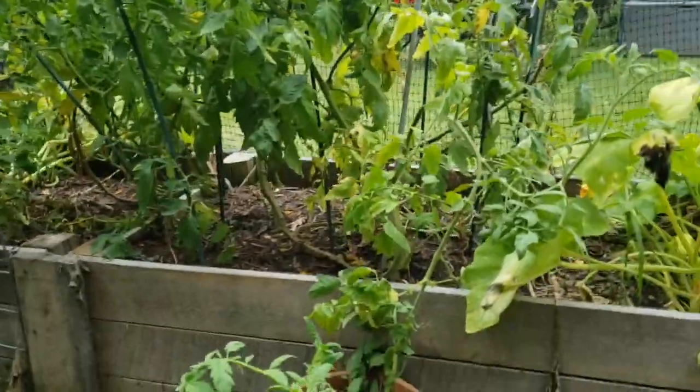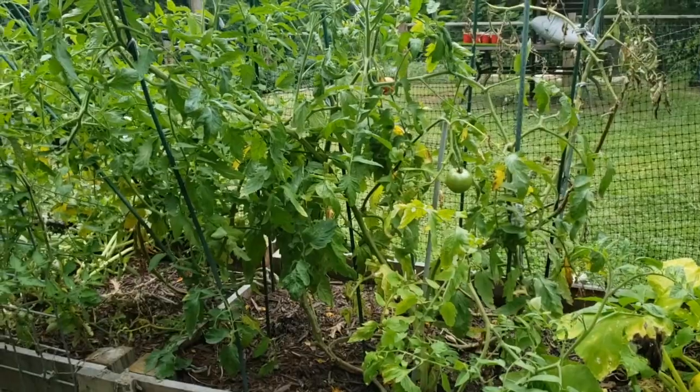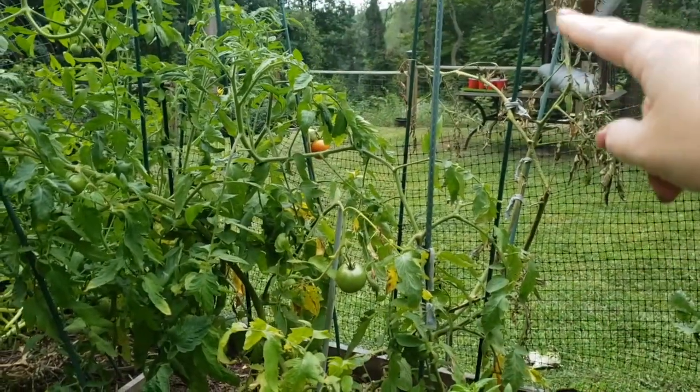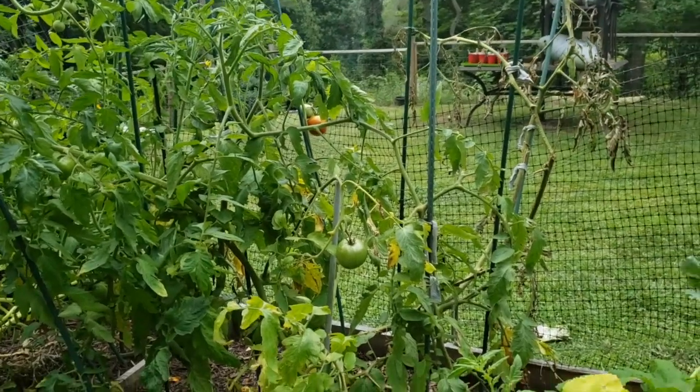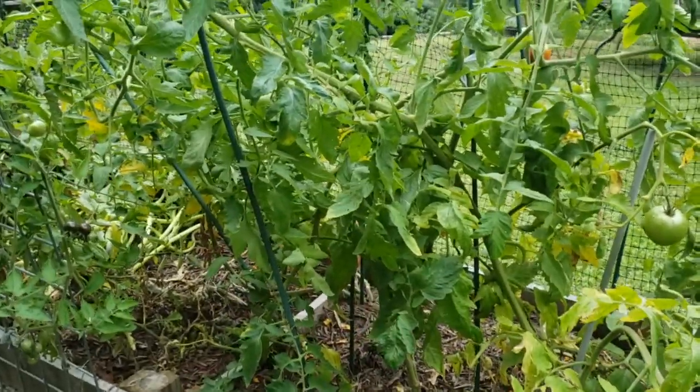I mean, there's a lot of empty space in there. This was a jungle before. You couldn't even see through it at all. And I still have this whole plant that I'm going to have to pull. Just more has died over the last week. But the stuff that's still there actually looks surprisingly healthy.